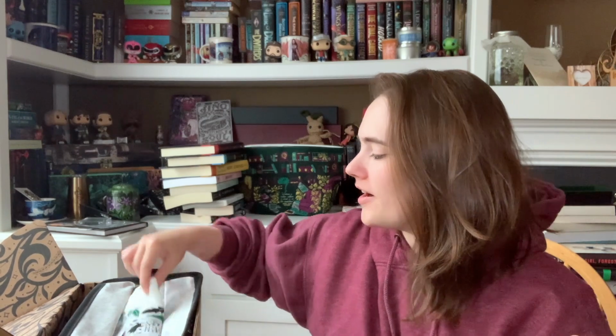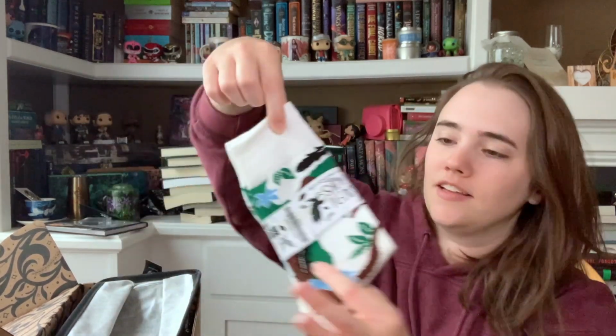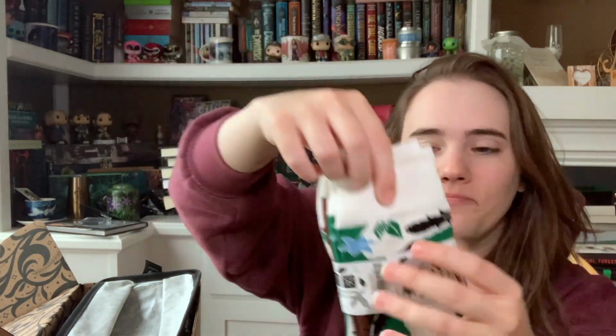And just me repackaging stuff in there. First item in the box is a pair of socks. Let me open these up. They say that they are Raven Boy socks. Normally I try to guess, but that was not happening with the socks. I feel like sock designs, unless they're really obvious, I'm never gonna get. So this is the Raven Boys done by No One Designs, who I love. I love when they put No One Designs in their boxes.